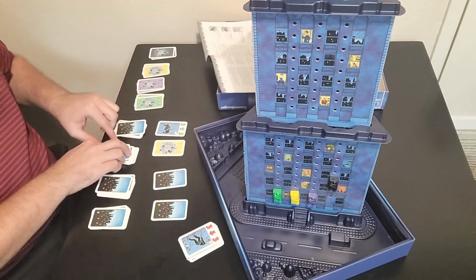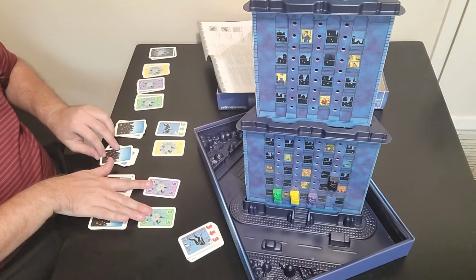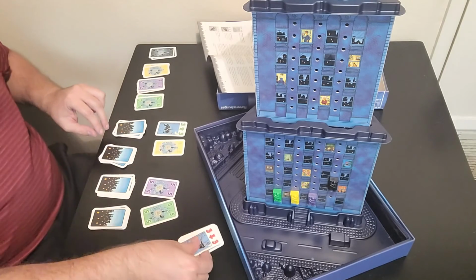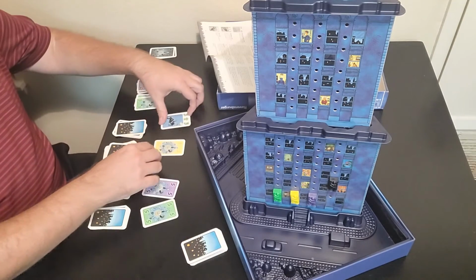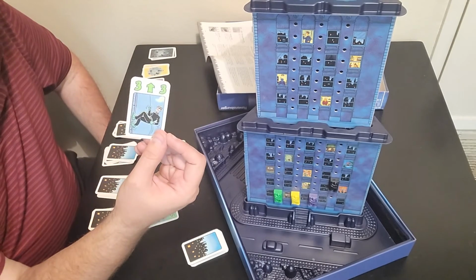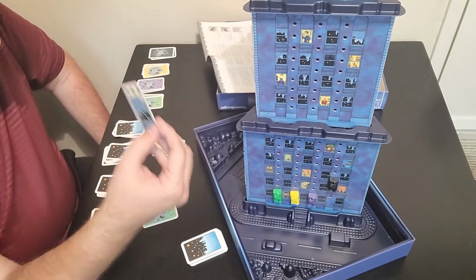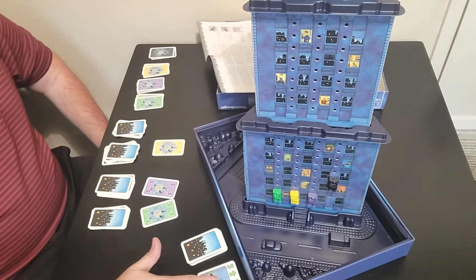And then let's see. Yellow chose to do a 3, 5, and 5. These two cancel each other out. So yellow would end up getting this Sabotage card. And then these will go into their personal discard pile. Now this would go back into the main stack. So this goes back into the main stack. This is a discard pile for the main stack.